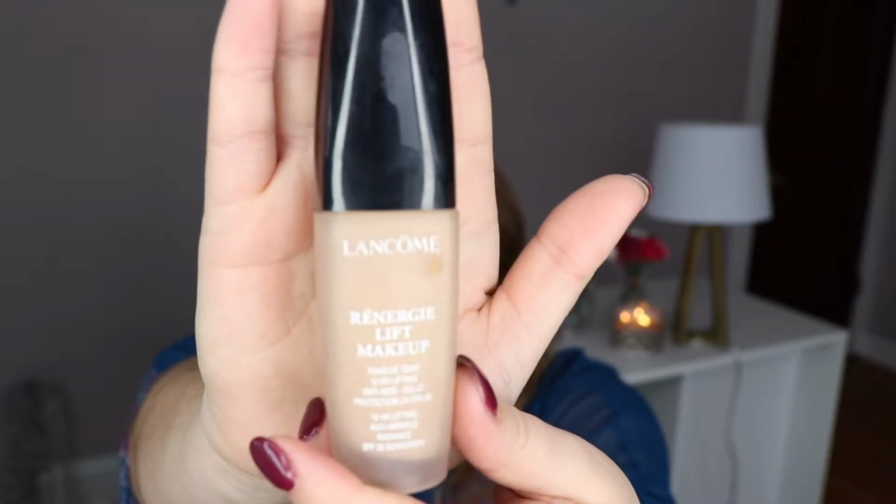The foundation that I use every day is the Lancome Re-Energy Lift makeup, but I've also recently been mixing in the Maybelline Fit Me Matte and Poreless into my routine. I really like this one as well, and it gives a little bit more full coverage than the Lancome. It's a little bit more sheer. But for today, I am going in with the Lancome.